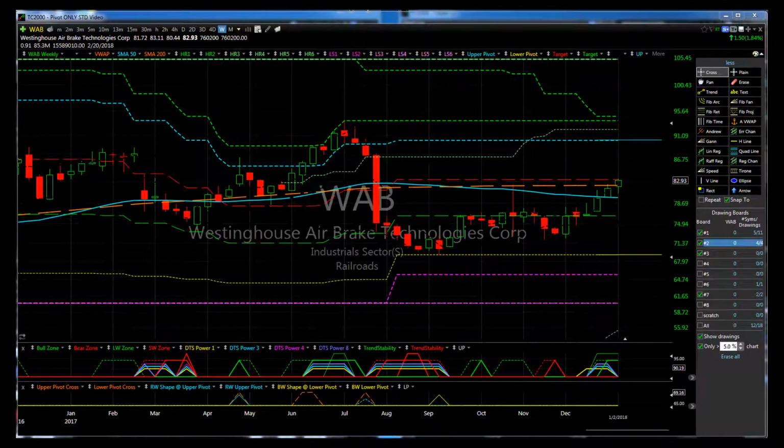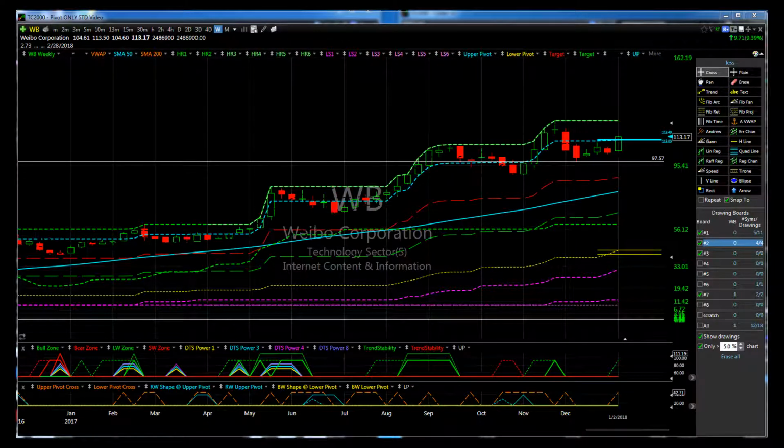And swing trades are really good to get in on weekly charts. If you're an active trader, you're looking for 3 or 4 days to a week, or you're looking for an option trade for multiple days, the dailies are great. But if you're looking for a longer term, the weeklies are what you really want to make your swing trade entries on.